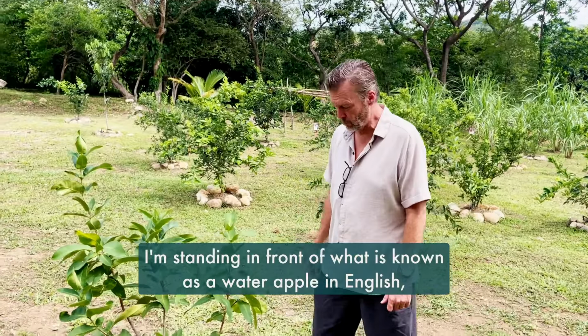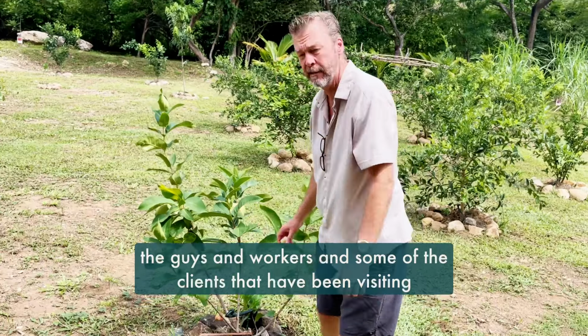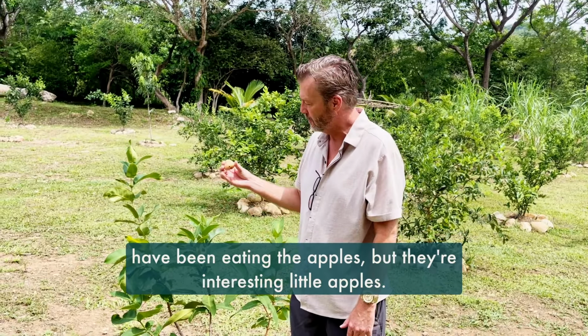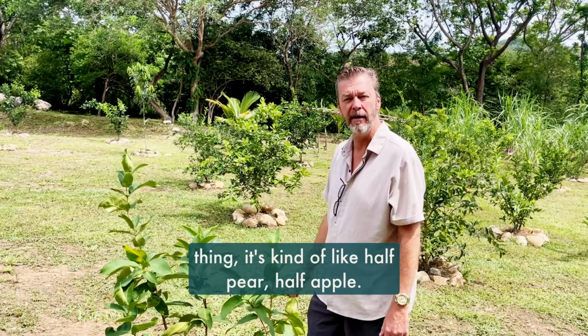I'm standing in front of what is known as a water apple in English, manzana de agua. And you can see this one's already been picked over. The guys and workers and some of the clients that have been visiting have been eating the apples, but they're interesting little apples. This tiny little tree was producing a lot of apples already, so it's a really interesting tasting thing. It's kind of like half pear, half apple.